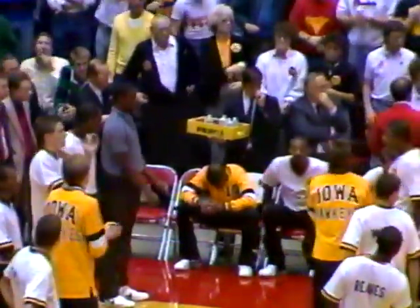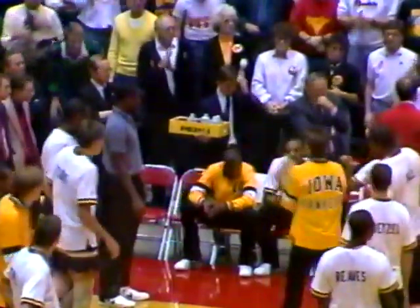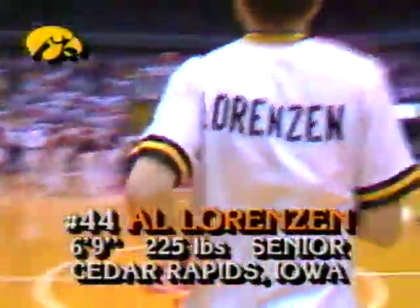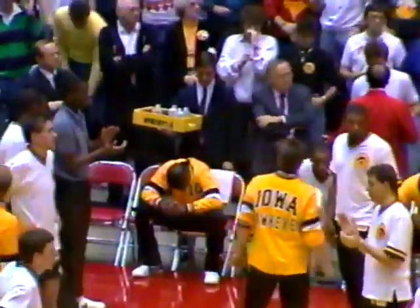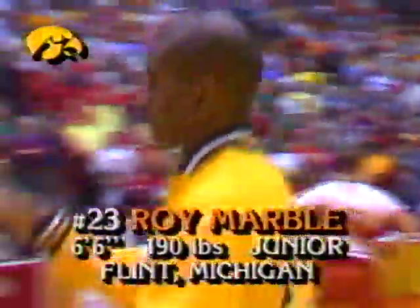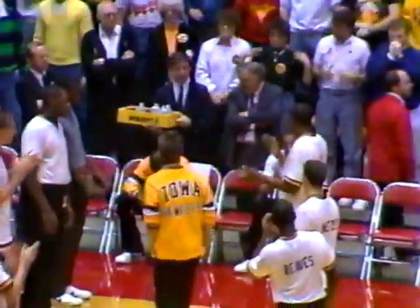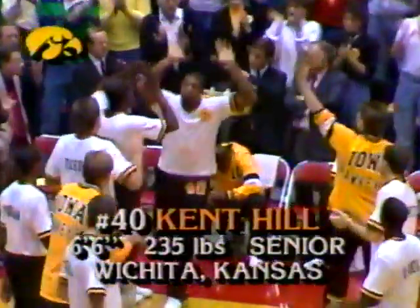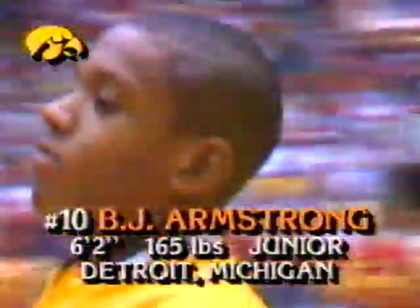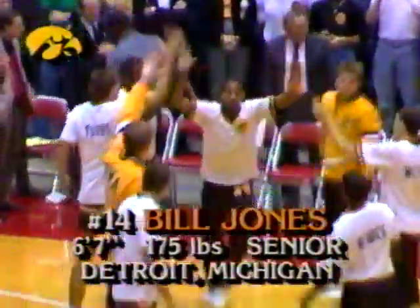First of all, for the visiting Hawkeyes, at forward, a 6'9" senior from Cedar Rapids, number 44, Al Lorenzen. At forward, a 6'6" junior from Flint, Michigan, number 23, Roy Marble. At center, a 6'6" senior from Wichita, Kansas, number 40, Kent Hill. At one guard, a 6'2" junior from Detroit, Michigan, number 10, B.J. Armstrong. And at the other guard, a 6'7" senior from Detroit, Michigan, number 14, Bill Jones.